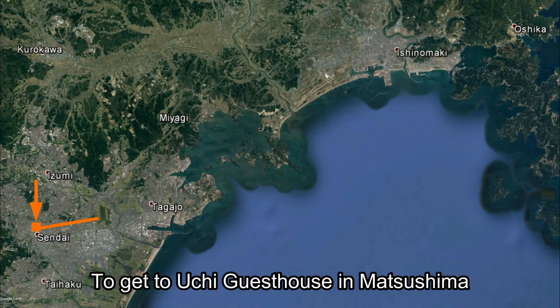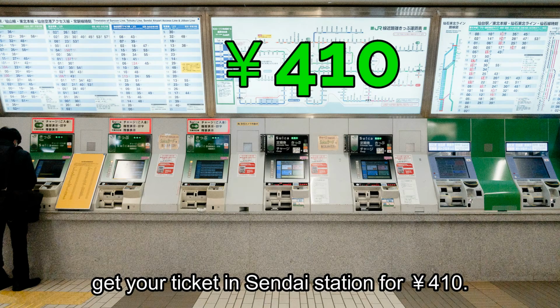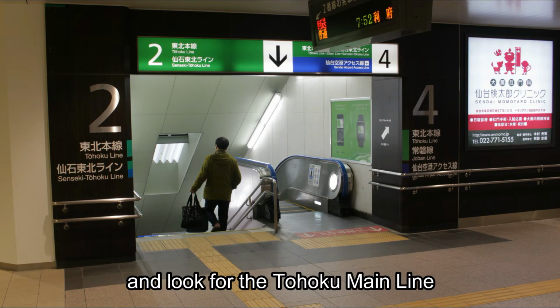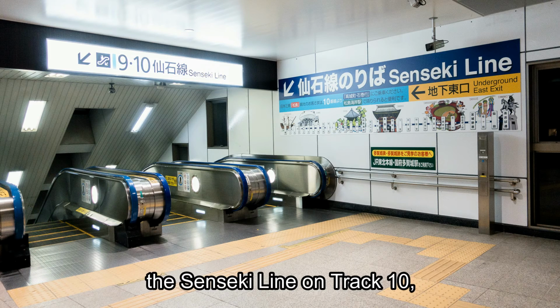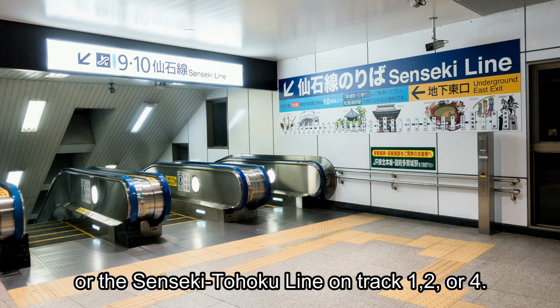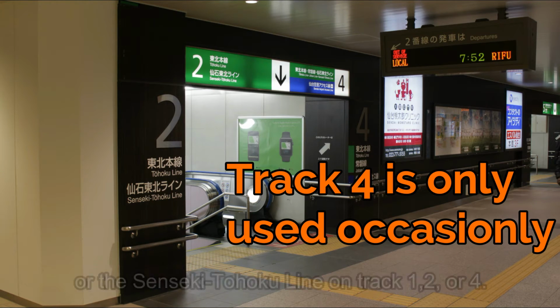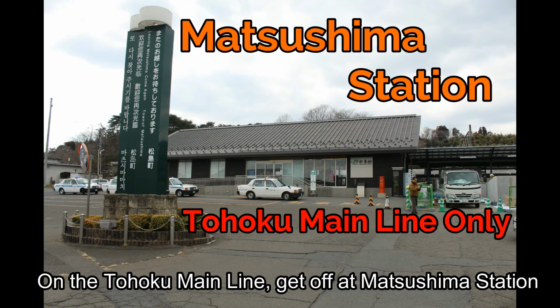To get to Uchi Guesthouse in Matsushima, get your ticket in Sendai Station for 410 yen. Then go through the ticket takers and look for the Tohoku main line on track 1 or 2, the Senseki line on track 10, or the Senseki Tohoku line on track 1, 2, or 4. On the Tohoku main line, get off at Matsushima Station.